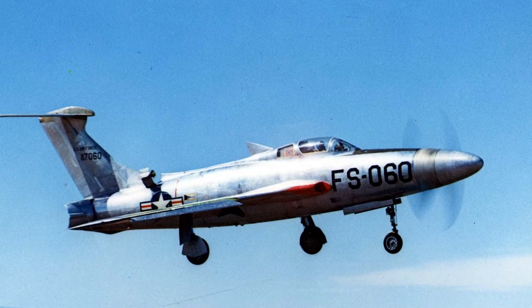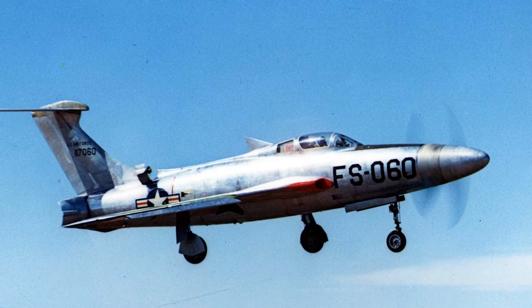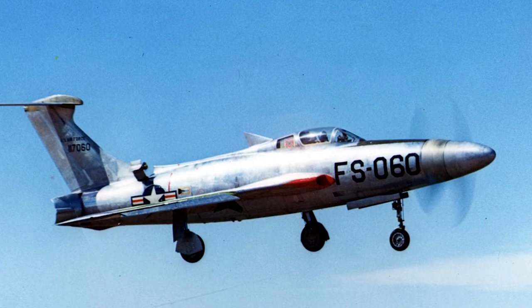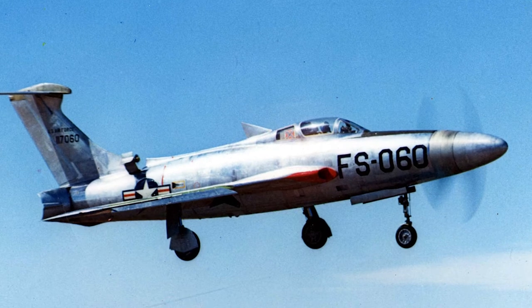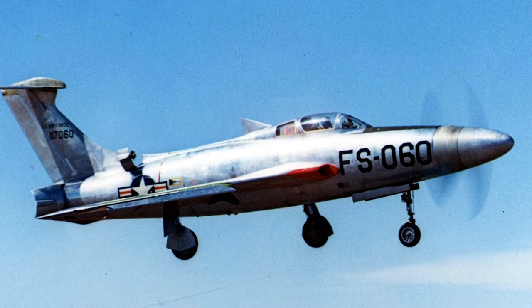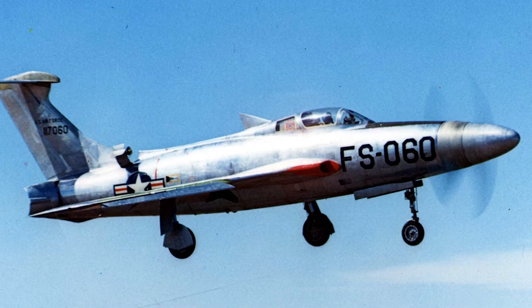The Republic XF-84H Thunderscreech was a turboprop aircraft developed from the F-84F Thunderstreak. It was an experimental aircraft, but it never got past the prototype stage. It is also probably the loudest aircraft ever built.